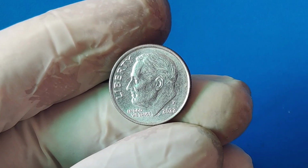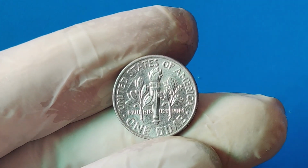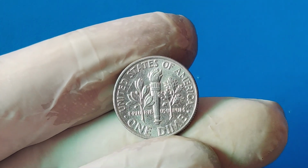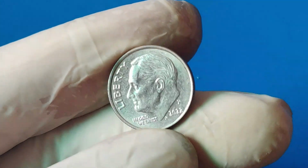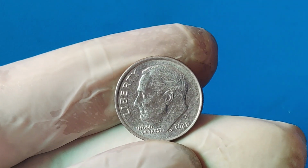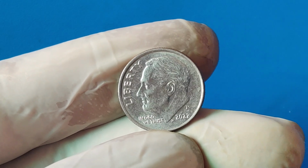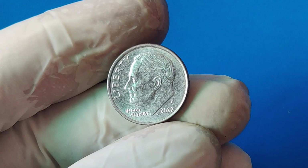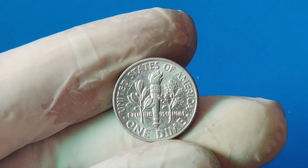So why is this error coin worth so much? Several factors come into play. First and foremost, rarity. It's believed that only a small number of these error coins made it into circulation before the mistake was caught. The fewer the coins, the more valuable they become. Second, the condition of the coin is critical. Coins that have been kept in pristine, uncirculated condition are highly sought after by collectors. These coins can fetch a higher price compared to those with wear and tear.